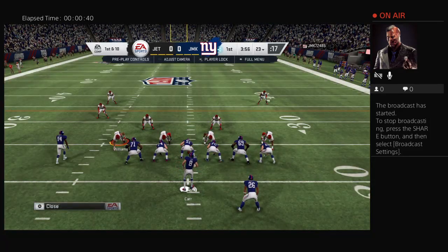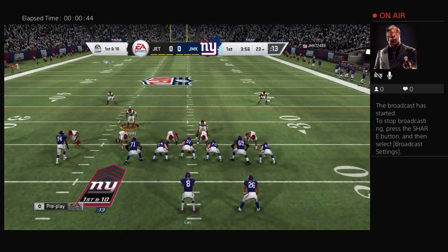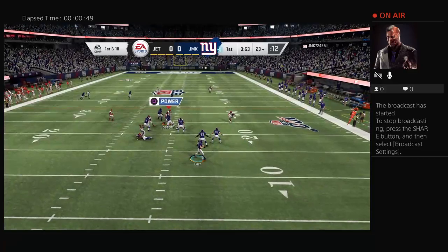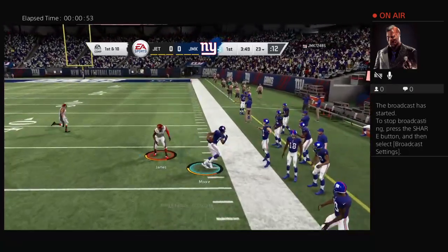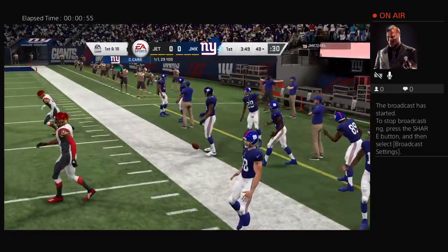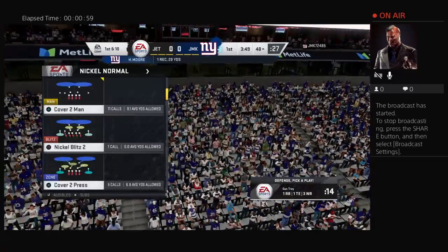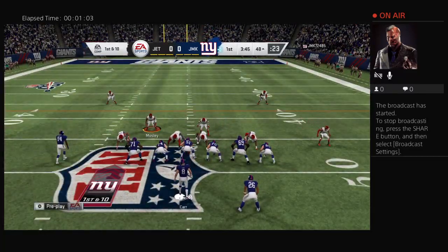Ready. 8, read. Here we go, let's bring it. X3, 218, chop. 5. Now a play fake. Carr. He's got a man on the crossing route. That's Moore. And he'll take this to the other side of midfield before going out of bounds. That one nearly 30 yards, 29 officially.